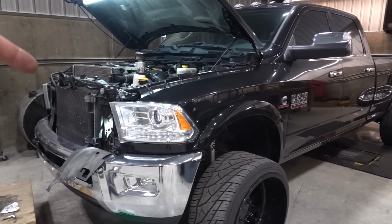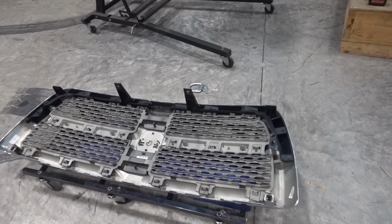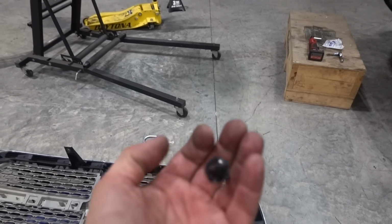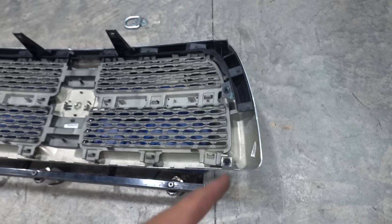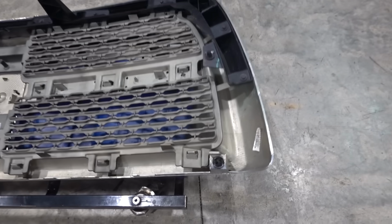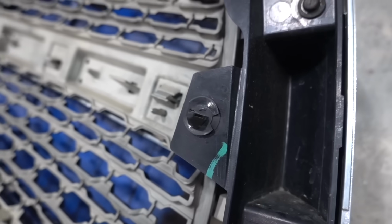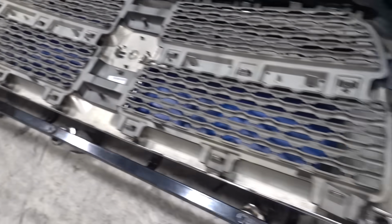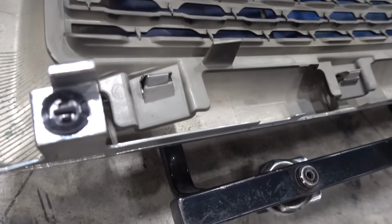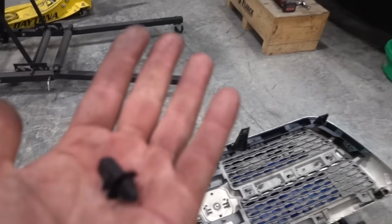All right, so trying to give you guys as much information as possible. If you pull a 4th gen grill off more than once, you will know that these clips right here always break. So before you do that and you don't have clips to fix it, they end up breaking right here. And what you end up with is maybe 2, 3 if you're lucky. Let's see. Yep, see this one's clean straight off. That one's got half of it. So do yourself a favor.